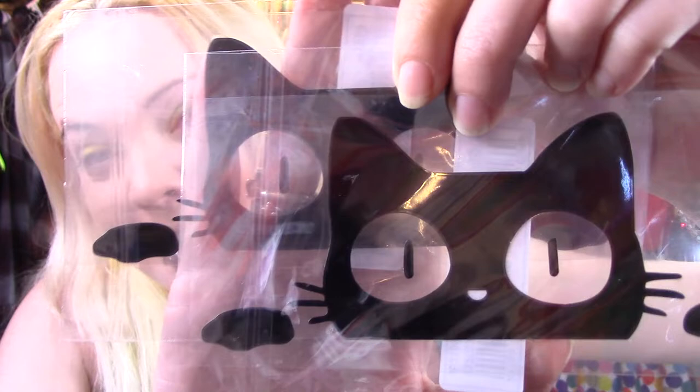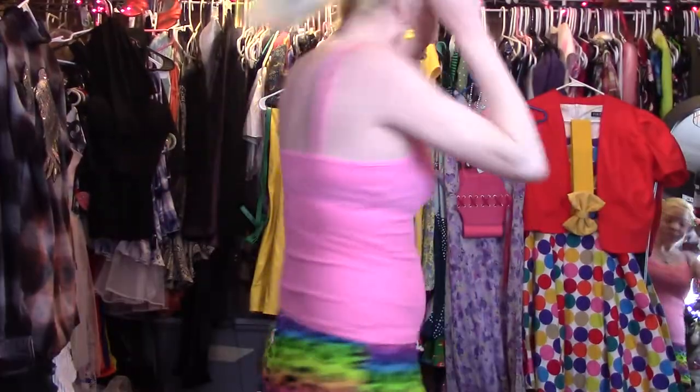So these were like a dollar. We got little kitty stickers or decals. I think they're super cute. Definitely going on Simon. And then all of these are the same, with different colors. I just got these basic camisoles. It kind of looks like this one that I'm wearing a little bit, but this one's older. This one's from Delia's. Rest in peace, Delia's.